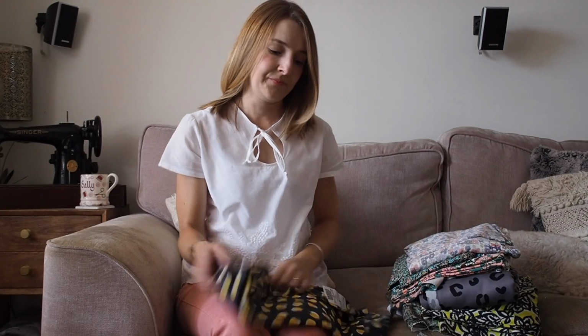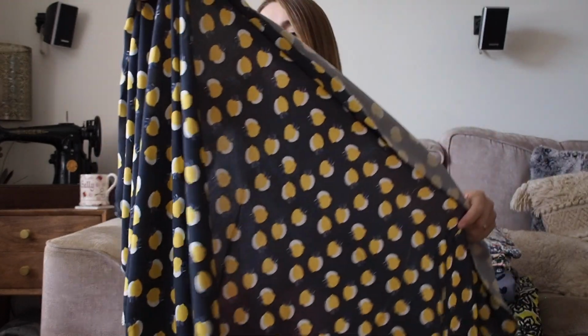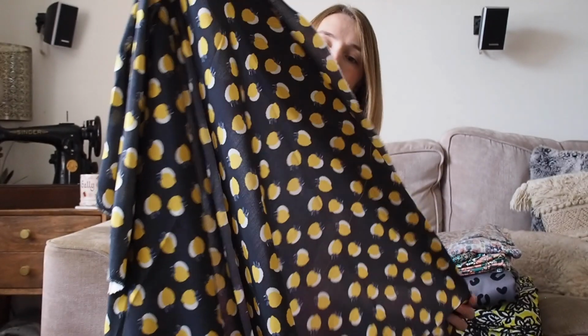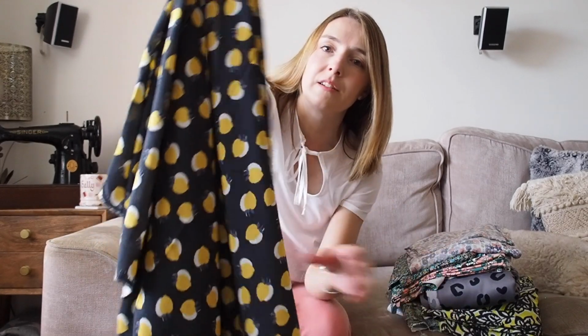And next, I just couldn't not buy this. It's another viscose, and it feels different to the one I just showed you actually. It's kind of silky and a bit more fluid and drapey, and it's navy with like an apple print all over it.